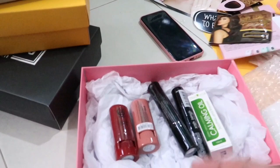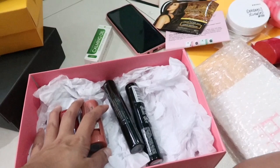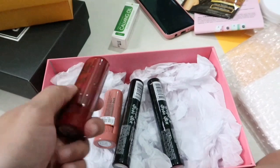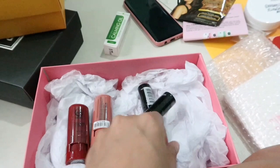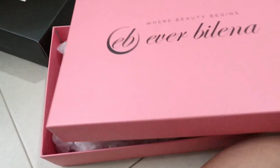Only shampoo. Ay nga pala, bumili rin ako dun sa event ng coming oil. Siyempre, Titas of Manila, kailangan natin ng essential oil. Kala ko sobrang dami ng laman, pero pinigay ko na kasing isa nito dun sa friend ko. Ang laman nito actually is strobing sticks, and then we got blush on from EB. Meron tayong mascara, pero sinama ko na dun sa giveaway. Those are the things that I got from Ever Belena.